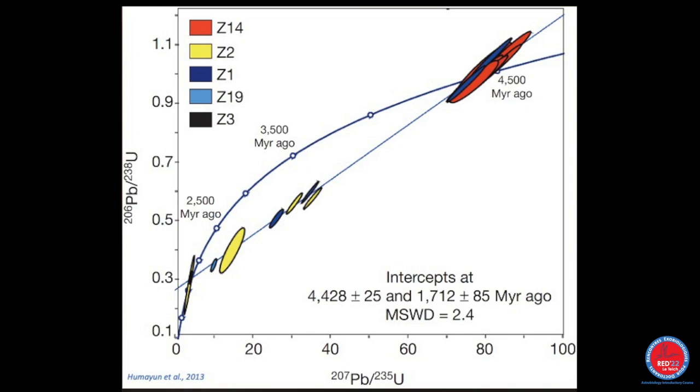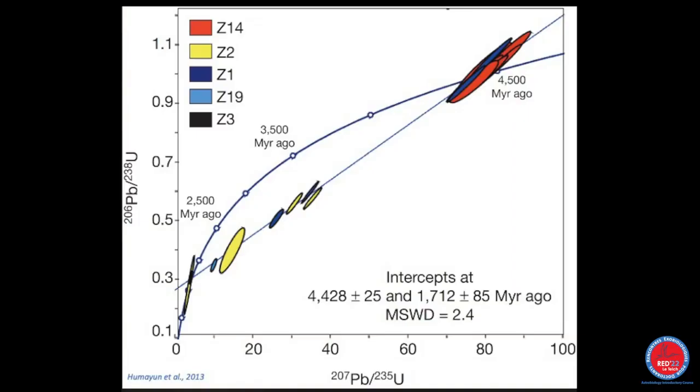So if a rock is 4.5 billion years old, it should fall here. And depending on where it falls, the comparison of these two ratios, because they do not decay at the same rate, is going to tell you the age of the rock. But if the system is open, if you lose lead in particular, it's going to have the same effect on the two isotopes. And for that reason, instead of following the actual decay curve, you're going to go along a line.